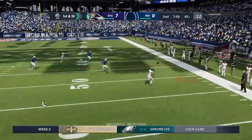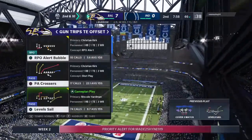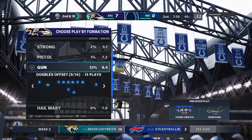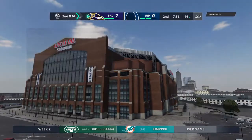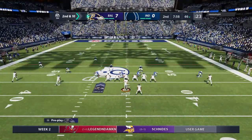First down, here's Burrow. And that is incomplete. J.K. Dobbins, the one he was looking for. And it's second down. It certainly didn't appear that that's where he wanted to go with the ball initially, so he tried to get something out of it by dumping it off to his running back unsuccessfully. So now 2nd and 10 after the incompletion on first down.